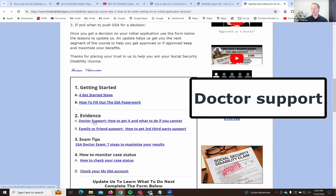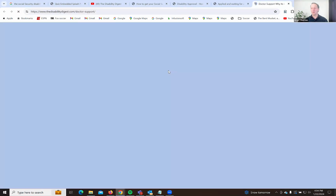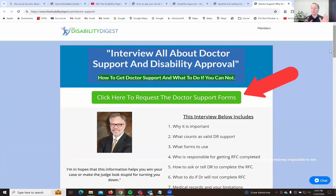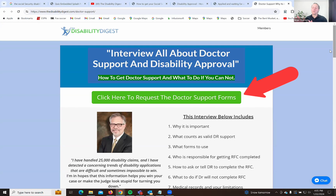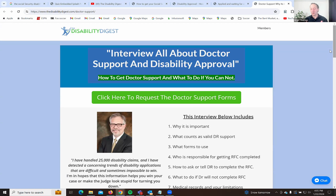And for those that are at initial, those that have applied and are waiting, or at any stage in the process, it's really about understanding how to get doctor's support, which is taking forms to your doctors called residual functional capacity report forms. They're available by clicking the green button. Get those filled out by your doctor, and have those put in your case file. Why is that important? The short story is this.